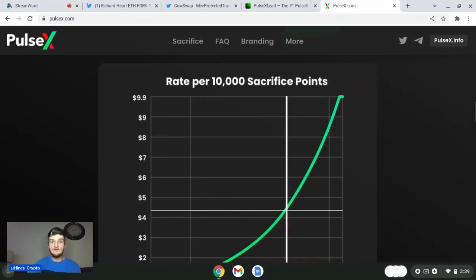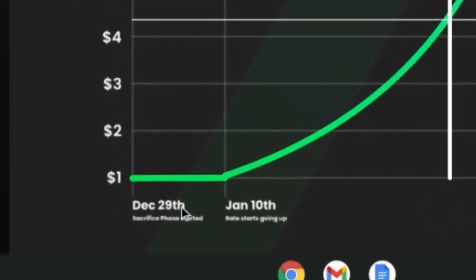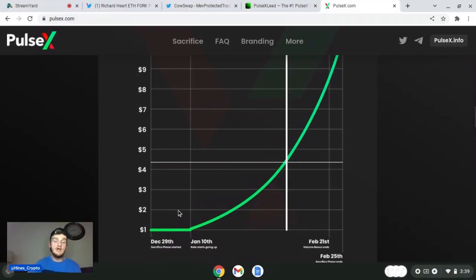And if you look down here, this is the bonding curve. So if you would have sacrificed in the first few days from December 29th to January 10th, you would have got 10,000 PLSX for every dollar sacrificed. And you can see as the days tick on and we're getting closer and closer to the latter half of this sacrifice, the sooner you sacrifice, the better. It ticks up by 5% day after day after day.